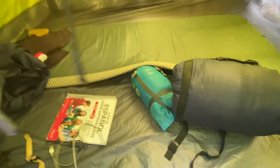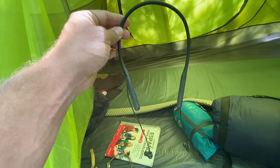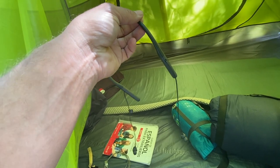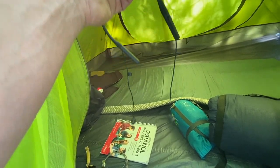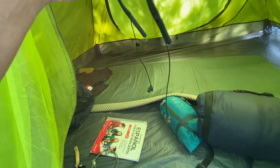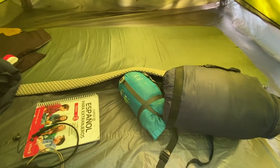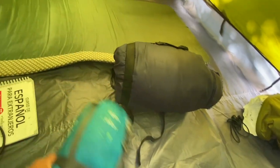Bluetooth headset. I use this if I'm out setting up my camp or whatever and I get a phone call, I can answer it and then listen to the ear things. And then it's got a microphone as well. I can just talk and do whatever I'm doing. Of course, I got to have my Spanish book just to stay on top of it and stay fresh.